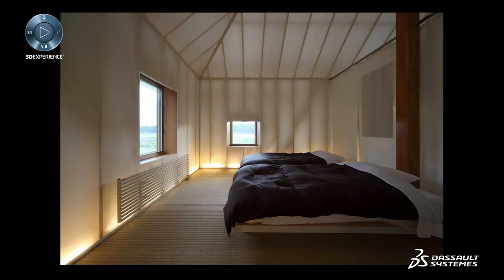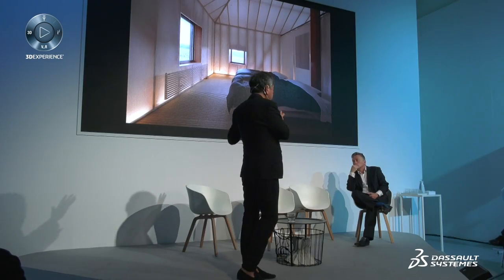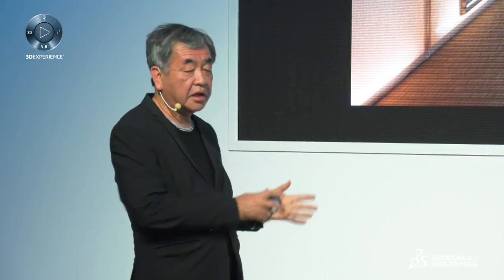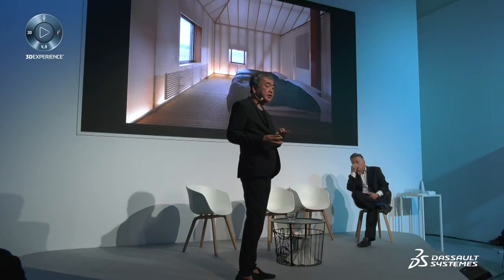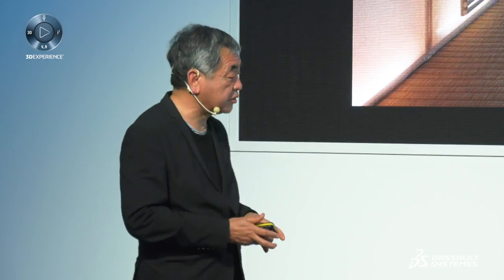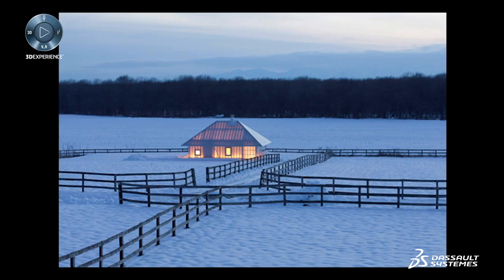The basis of those pavilions is my definition of 21st century architecture. 20th century architecture was hard, heavy, and rigid. And in 21st century, we need soft architecture and light architecture, and the fabric can be the best material for this kind of soft architecture.